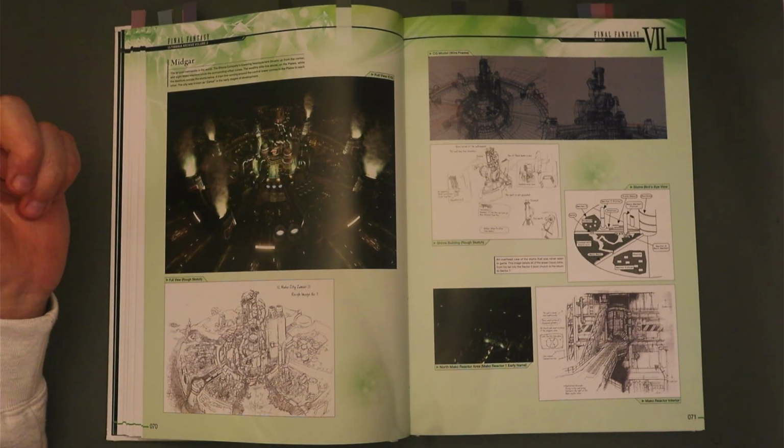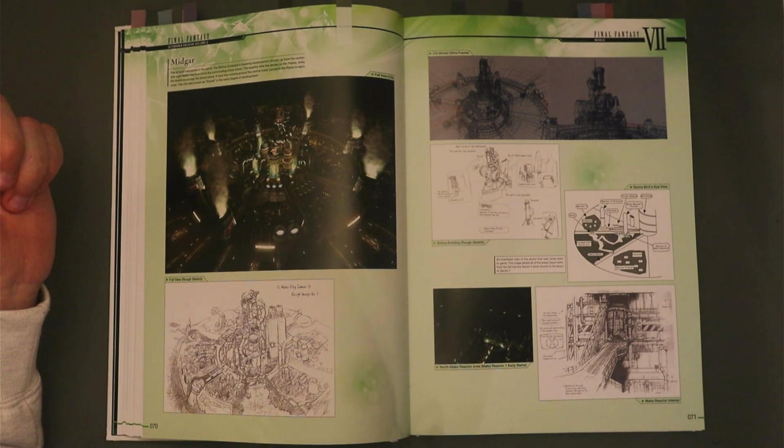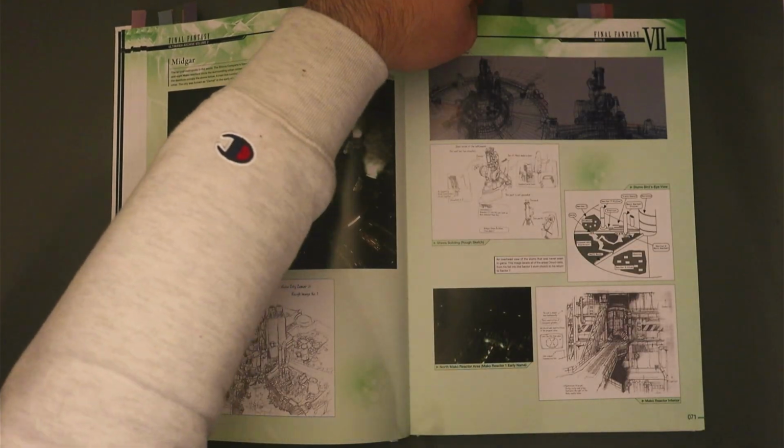And I really like the wireframe diagrams, and I'm glad that they use that in the game, showing the train journey around the plates. But yeah, that one I think is pretty cool.